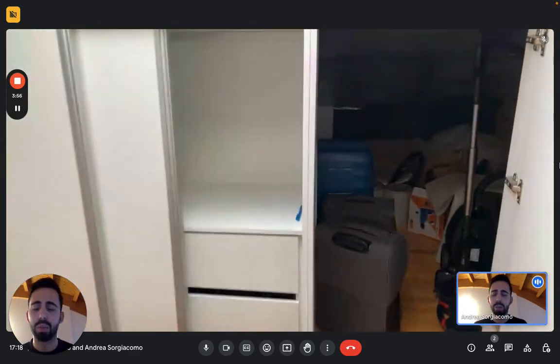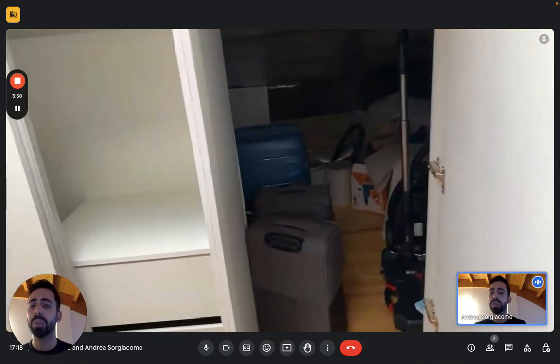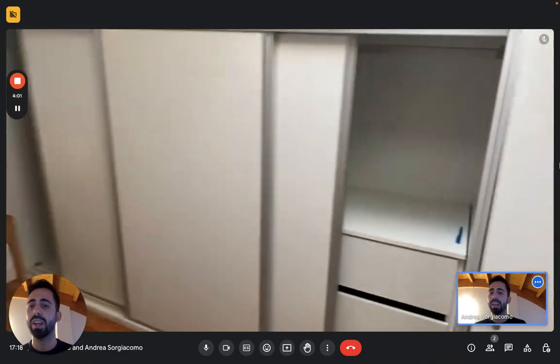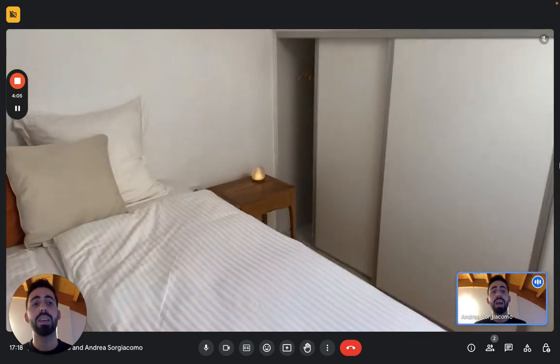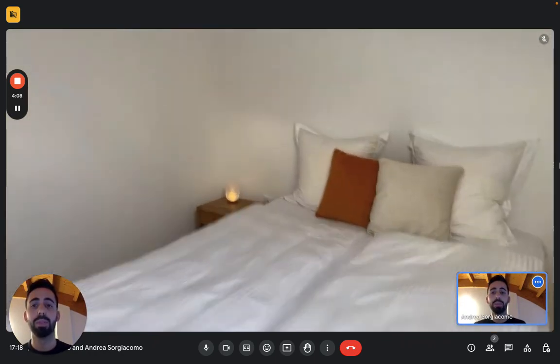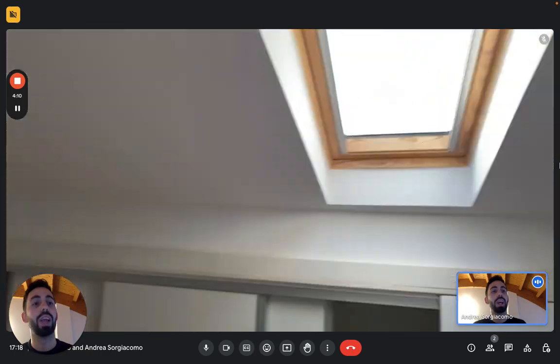You see there's also a vacuum cleaner. And then you have a built-in wardrobe right here with sliding doors. So it's also plenty of space for your clothes. And this room has just a window on the top, so you don't get much of a view, but there's still a lot of light coming in.